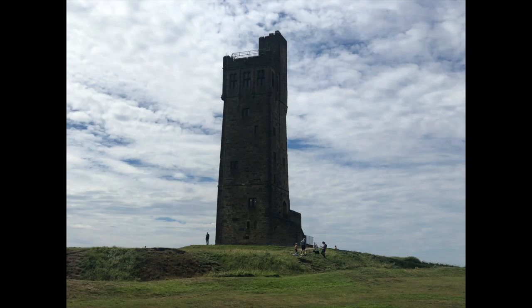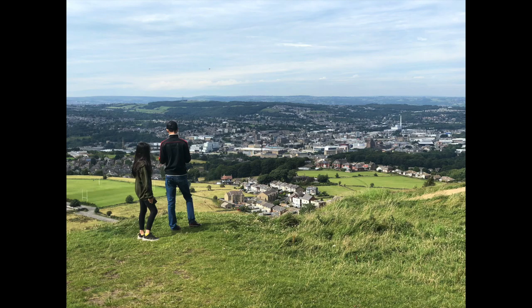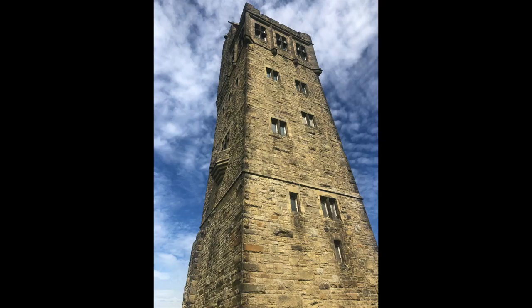The view from up here of the surrounding countryside is fantastic, and you can see this Victorian tower from a long way off, and I'll refer to it a few times when I show you some of the scenes around the area.